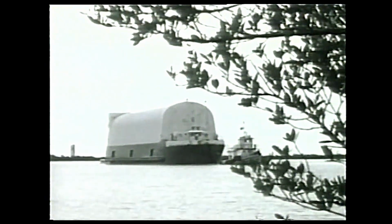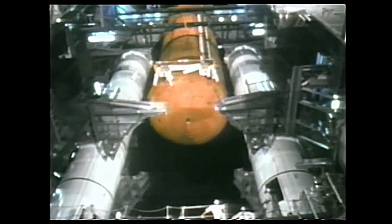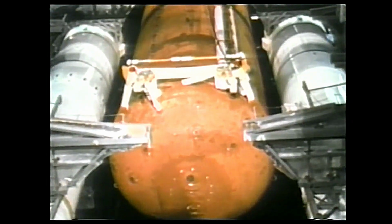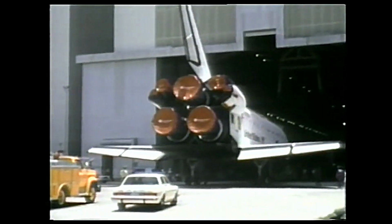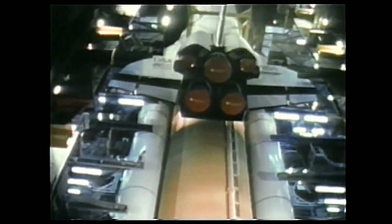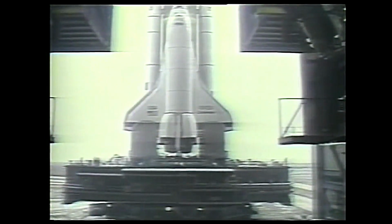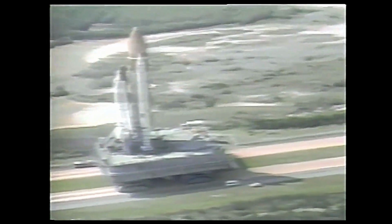The external tank arrived at KSC by barge and was moved into the VAB, where it was checked out and mated to the stacked solid rocket boosters. After orbiter checkout, Challenger was rolled into the VAB and mated with the assembled external tank and SRBs. The STS-51L vehicle was transported from the VAB to the launch pad on December 22, 1985. At a crawler speed of approximately 1 mile per hour, the journey takes about 6 hours.